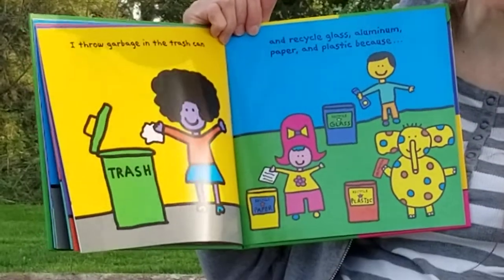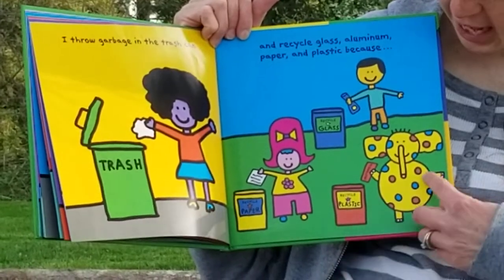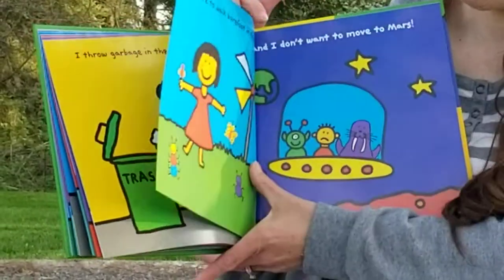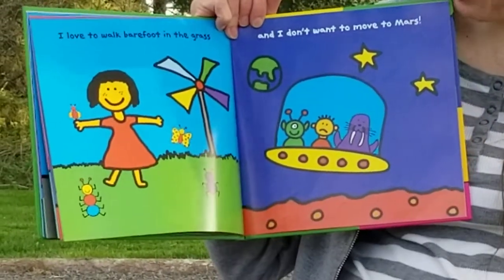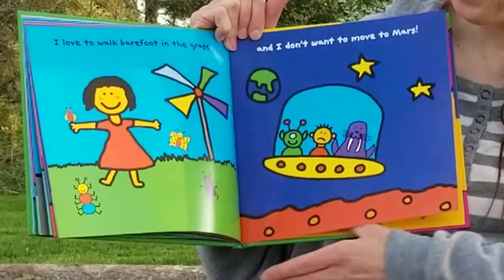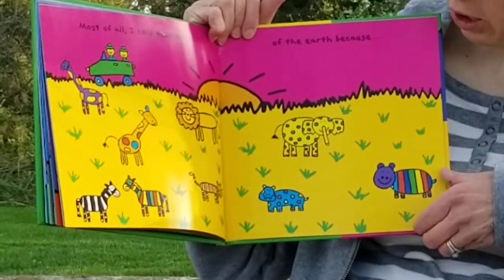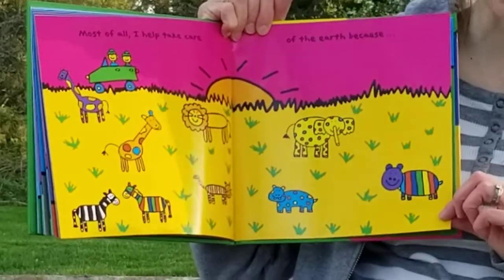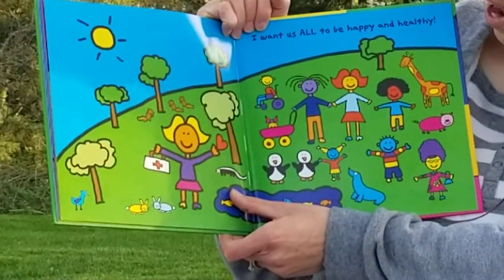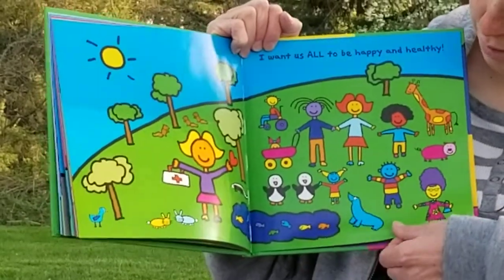I throw garbage in the trash can and recycle glass, aluminum, and paper plastic because I love to walk barefoot in the grass and I don't want to move to Mars. Most of all, I help take care of the Earth. Wow, look at all those pretty animals. I help take care of the Earth because I want us all to be happy and healthy. Beautiful.